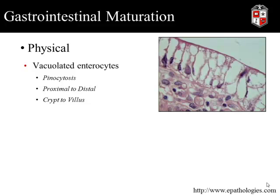So here's a simple histological slide of the distal ileum of a calf at birth. What you can see is they're highly vacuolated. These vacuolated enterocytes pinocytose, so they will engulf anything that's out here closer to the quote-unquote brush border. That's how a lot of those immunoglobulins are absorbed, through pinocytosis. But they can also start pinocytosing a bunch of E. coli or salmonella or anything else, taking those things into the enterocyte.